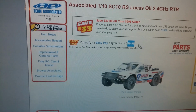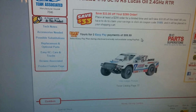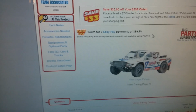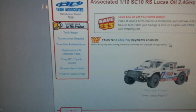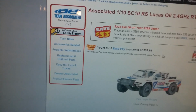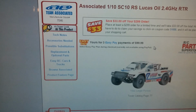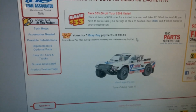And then they are actually going to ship the car out to me. They'll add the shipping onto the first price. And then over the course of the next 2 months, they're going to bill you on the same day for the next month. So for instance, if I bought it today, today's the 23rd. On February 23rd, they're going to bill me again for $87. And then March 23rd, they're going to bill me again for $87. But I get the kit on the first payment.